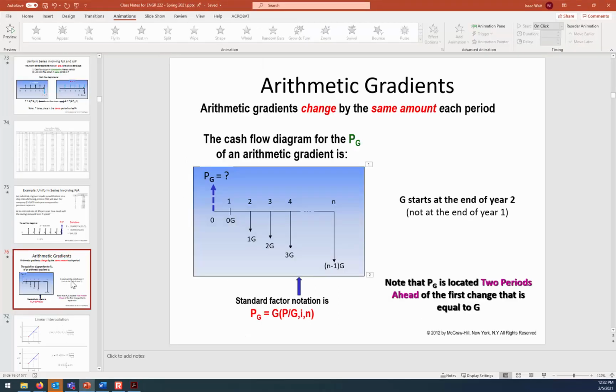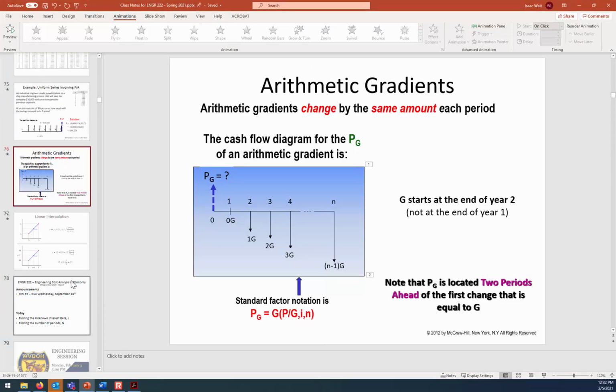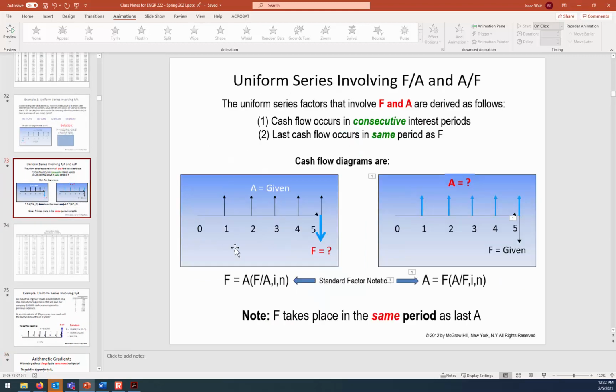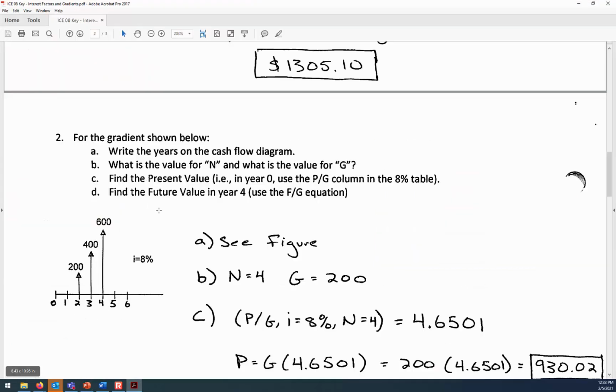What about find the future value? Let's refresh our memory. What does an F/G look like? Well, it's the same basic idea as find F given A, where the F is in the same year as the last time you see the amount. And so what that means is we want to find the future value as a lump sum in year 4. In other words, if you were going to take 200 in year 2, 400 in year 3, and 600 in year 4, what would be the economic equivalent amount of taking just a single lump sum at 4? That's what we want to find here in question D.